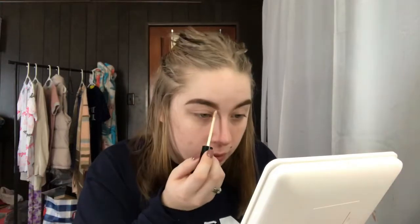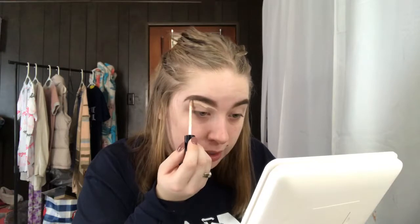So now that we're done with that, I'm going to go ahead and use the concealer to carve them out. Like I said, I did enjoy the concealer. It's really nice and thick and full coverage, and I really enjoyed that. It has a really small doe foot, which makes it good for this.